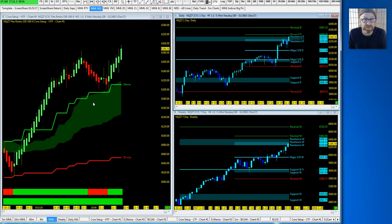So 150 tick range chart, that's a flex Renko, so it's a 150, 100. And we could see, obviously, the support off the 10 after moving upside. This was last week's, 2 weeks ago, and then obviously a little bit of a pullback, and then a breakout upside on Friday. But price action still holding upside on the range chart, confirmation uptrend.